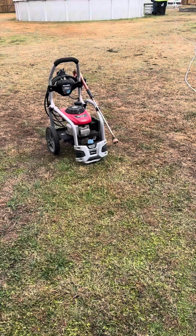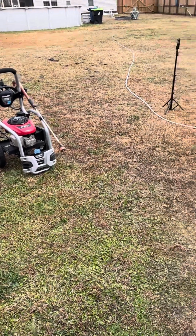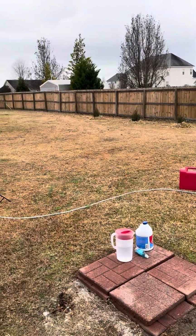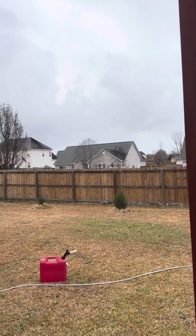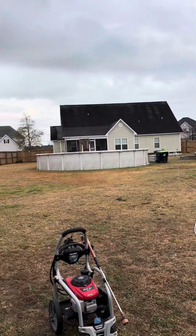Today, I wanna get my building pressure washed. Got everything I need set up. Pressure washer's there. Got the gas ready, soap and water. And I gotta get a good start, because as you can see, it's supposed to be windy and rainy today. The clouds are coming in. So we gotta get this thing popping off.